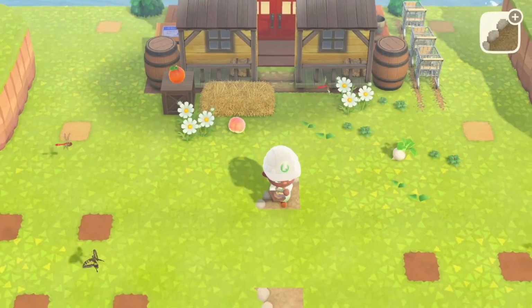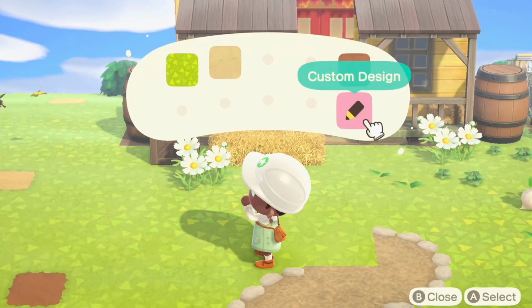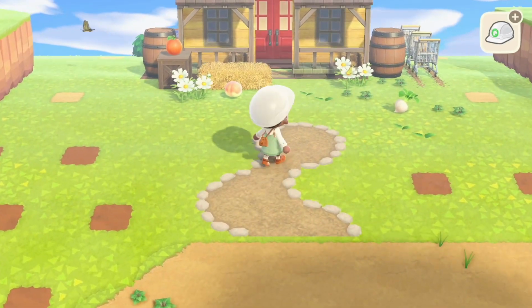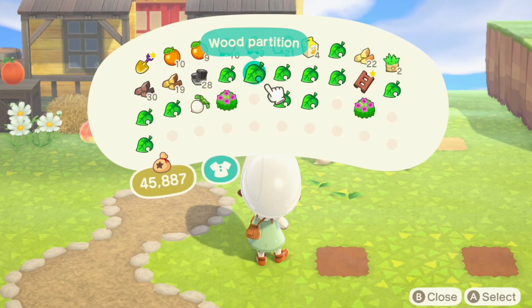on the ground. Also, I wanted to make a little walkway up to Nook's Cranny, so of course I'm using the garden path once again. I just adore this path so much. I did change up the style of it a little bit, so I thought this design was just perfect.